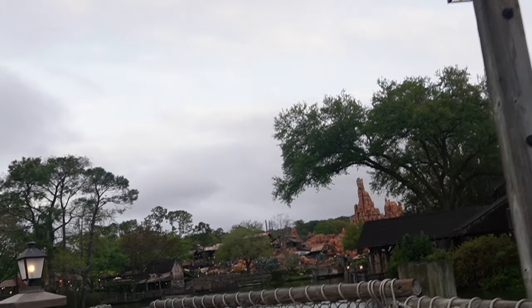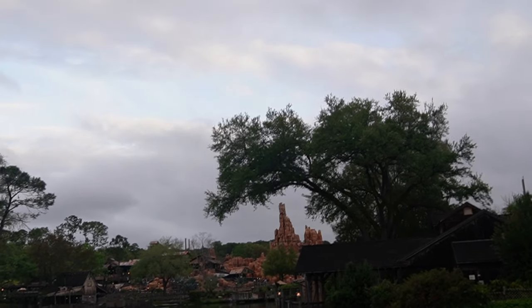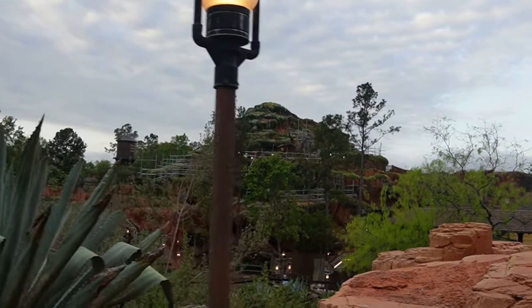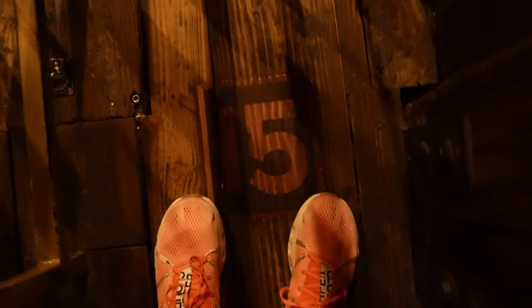We are going to head over to Big Thunder Mountain. It is pretty quiet over here right now, which is nice. Nice little change of pace, which is good to have on mornings like this. 15 minute wait, not too bad. If any of you folks are wearing hats or glasses, move them, because this here's the wildest ride in the wilderness.